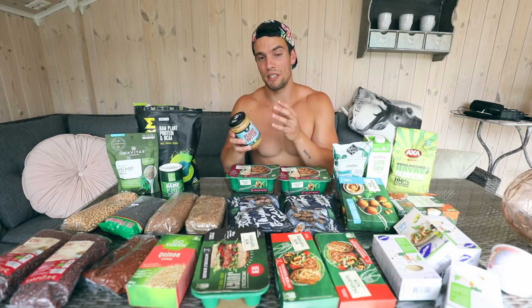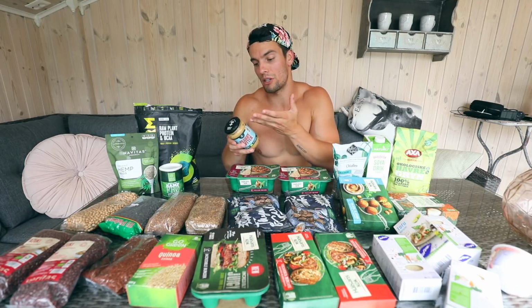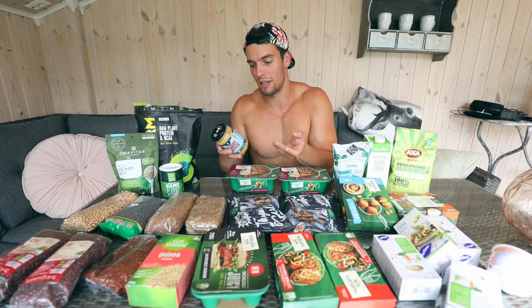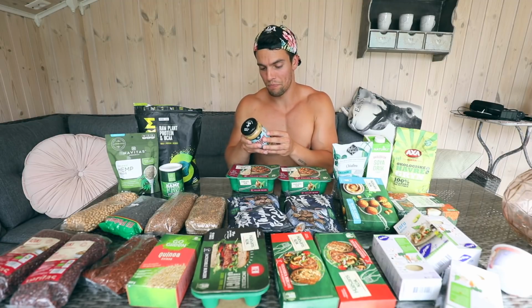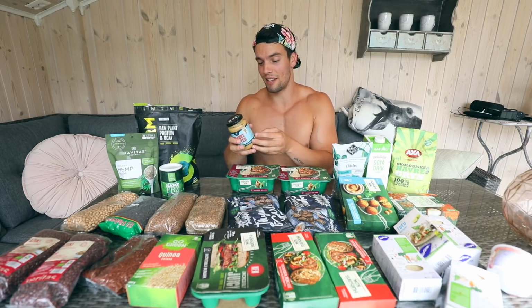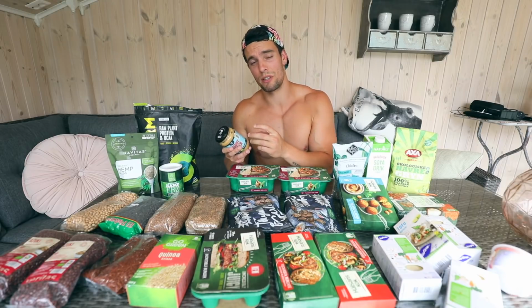But it's a very addicting thing, and obviously very high in calories and fats, which is why you shouldn't eat it too much, because per 100 grams you've got 50 grams of fat and almost 600 calories. So very calorie dense stuff, but you can have it in small amounts to make your oatmeal, for example, taste amazing. I usually put it on top of my oatmeal, just a tablespoon or so. So yeah, really good stuff.